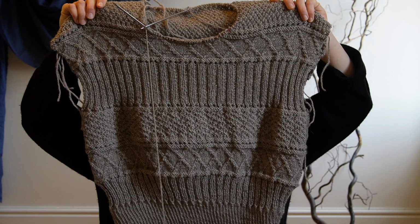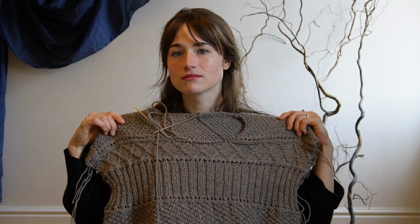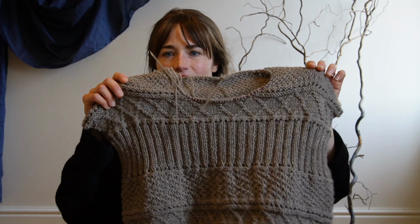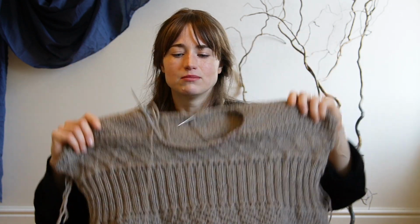Actually, last night I started doing the neckline. I've got the sleeves to go, but otherwise I've done the body. I think it's lovely. It has been very fun. This is the first project I've had where it's sectioned out, so each couple of inches is a new pattern. And gosh, does it keep it interesting. You're raring to get to the next bit and change it up.